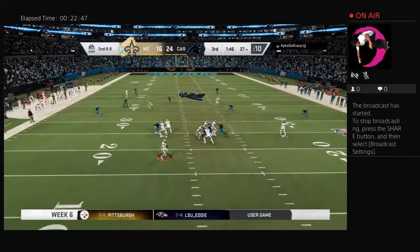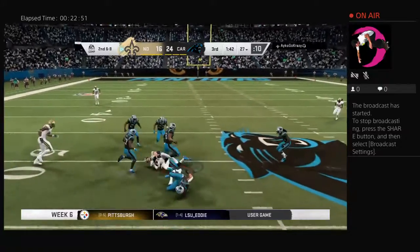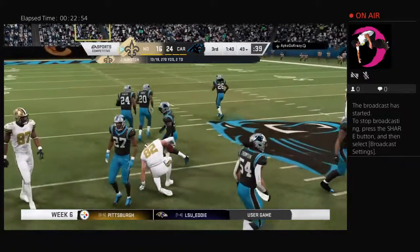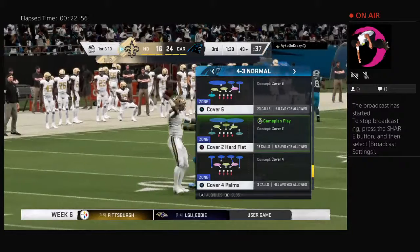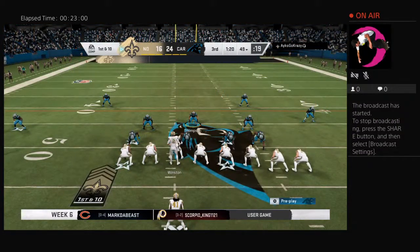Throwing again on 2nd down. Winston. Wide open receiver, complete. And they nearly get this all the way to midfield. Mark him down at the 49. 22 yards there, a first down. And the Saints.